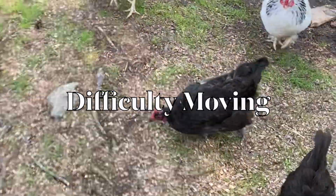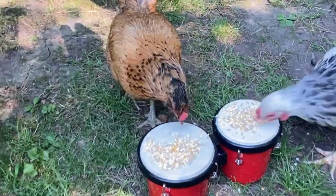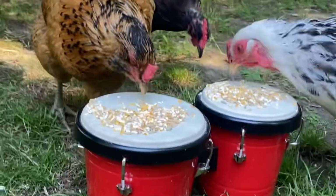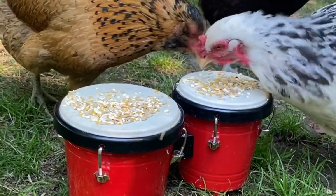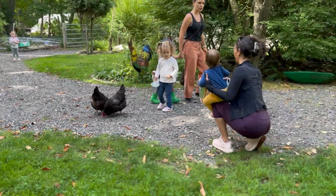If your chicken seems limp or has difficulty walking, this is a sign of a problem. It could be a joint issue, a sprain, or even a bacterial infection affecting their mobility. Keep an eye on how they move, and if they're favoring one leg or seem uncoordinated, it's worth a closer look.